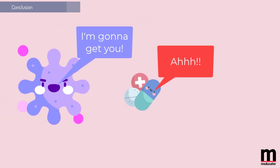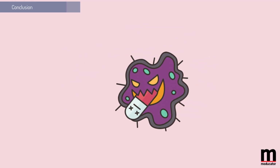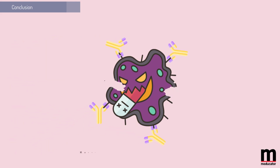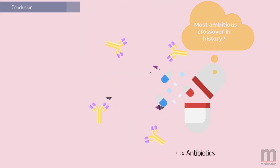However, as antibiotic discoveries struggle to keep pace with resistant bacteria, monoclonal antibodies remain a versatile tool. With the growing healthcare threat of multi- and pan-drug resistant bacteria, monoclonal antibodies may be valuable as adjuvant therapies to antibiotics in the fight against antimicrobial resistance.